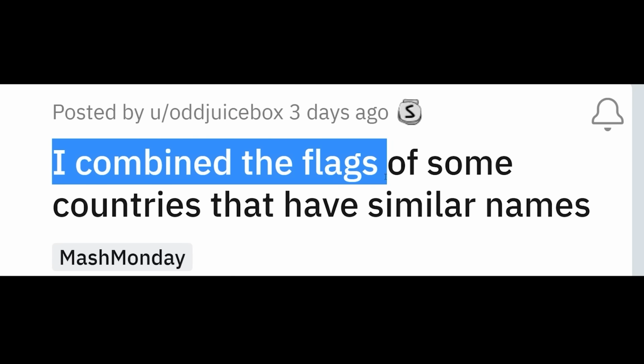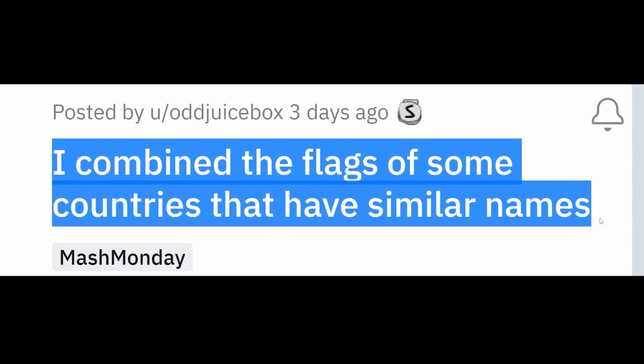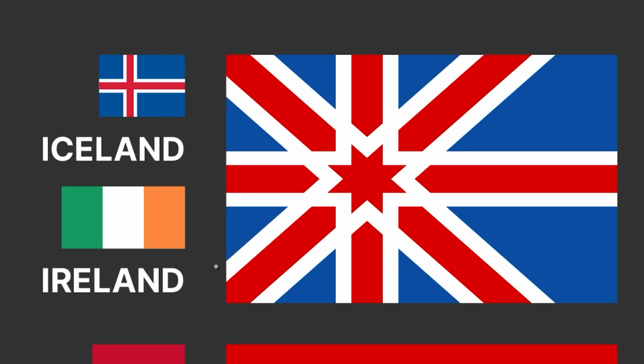I combine the flags of some countries that have similar names. First, we have Iceland and Ireland. I don't really see where the Irish representation is here, but this still looks pretty epic. And honestly, it makes sense that these two would probably form a union. Next up, we have Austria and Australia. Pretty simple, just throw a kangaroo on it and go with the original Austria design. I'm glad you got rid of the British watermark.